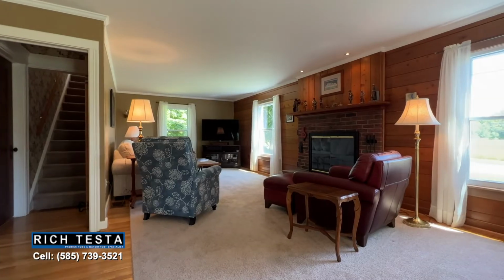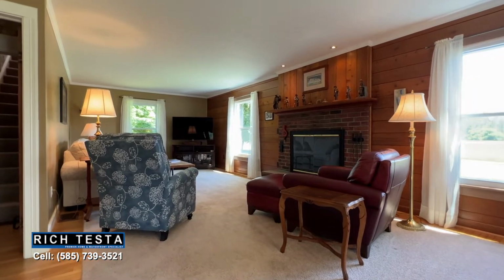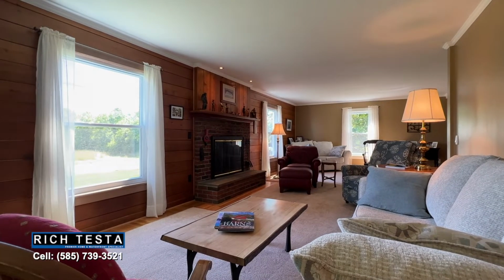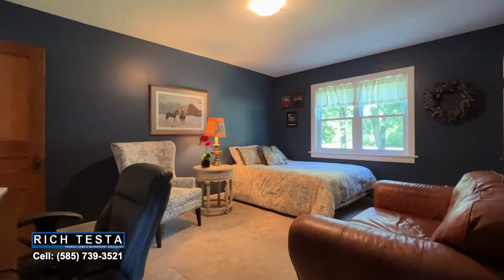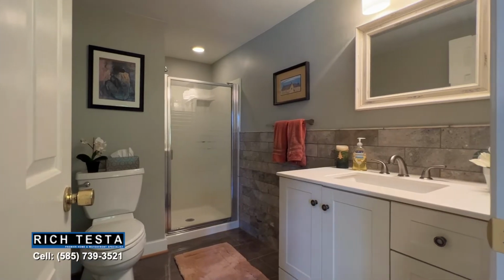Plus an expansive living room with a pine accent wall, crown molding, a gorgeous brick wood burning fireplace, and those beautiful hardwood floors. The first floor also features a spacious bedroom or office with an adjacent updated full bathroom.